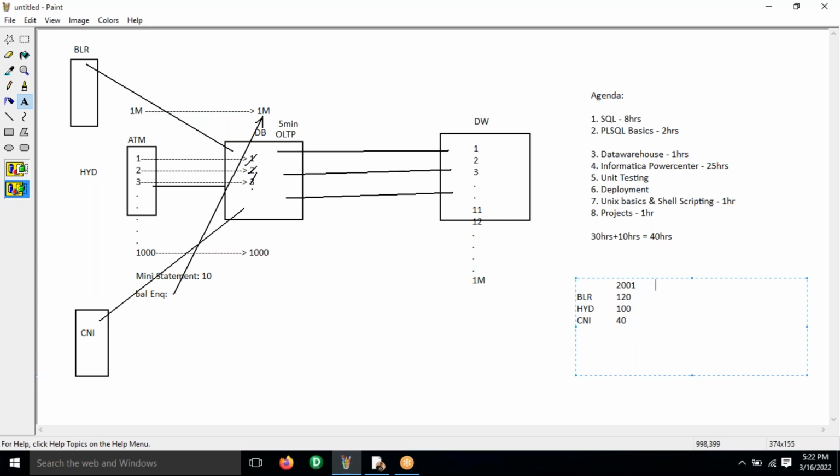Let's say we have one more year of transaction data. From this location we have 100 transactions, from this one 120, and here around 30 transactions. In the same way, we have one more year. In the year 2003, from this location we have 150 transactions, from this location around 90 transactions, and here around 40 transactions. Like this, we have 3 years of transaction data for these 3 ATM machines in the data warehouse database.